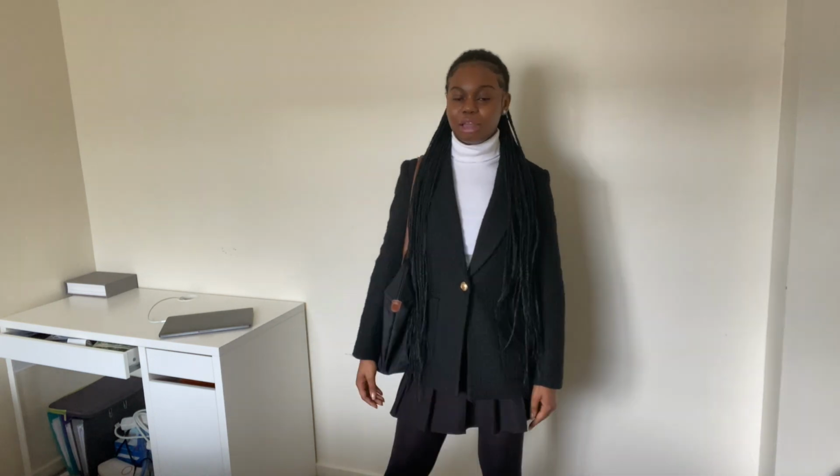So this is outfit number one. I thought I'd add my school bag just to give you guys a little bit more context of how the outfit would look. But yeah, very, very cute. In the picture, she obviously had hers buttoned, but I feel like it gives me a very boxy vibe. Let me know what you guys think in the comments, but I prefer it unbuttoned like that. But yeah, very, very cute outfit.